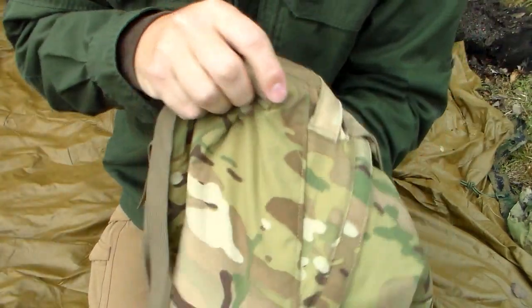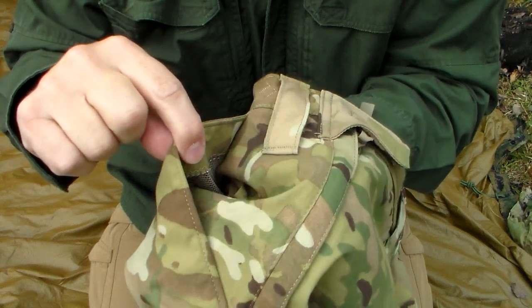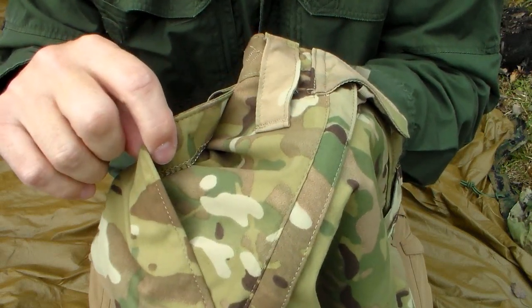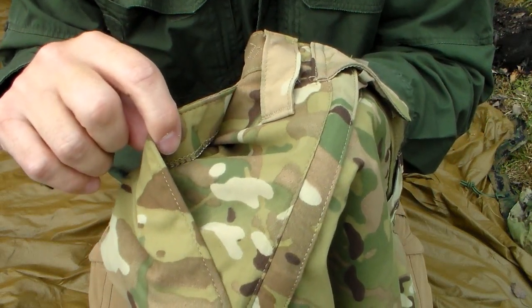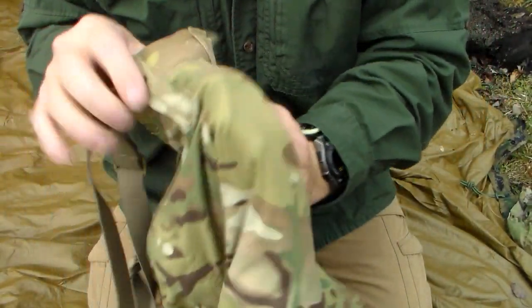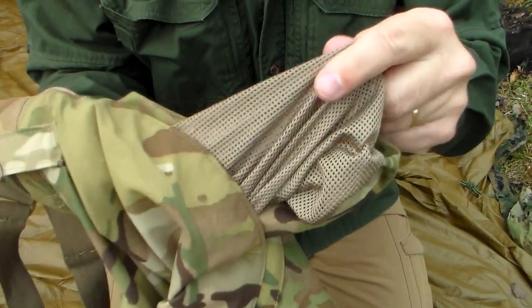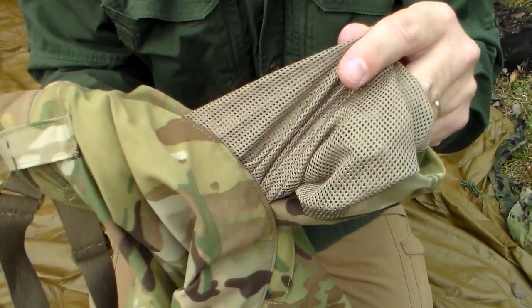It does have front pockets on it, both sides of course, so it's almost like you're wearing another pair of trousers. And the insides are made of the same mesh materials on the jacket's breast pockets.